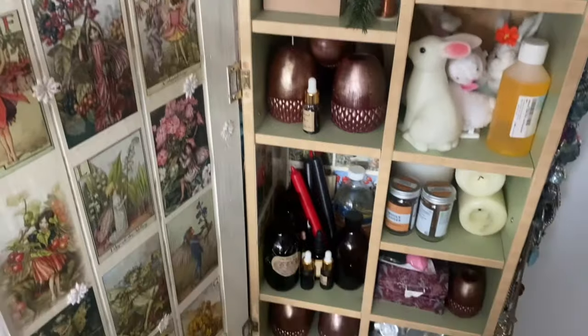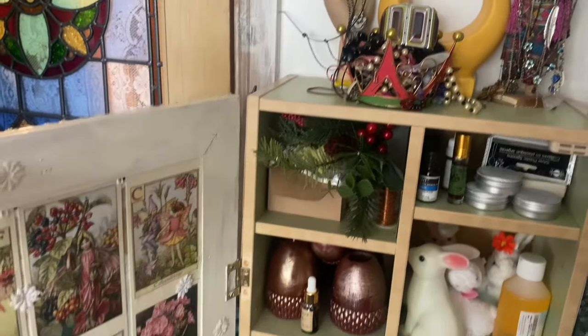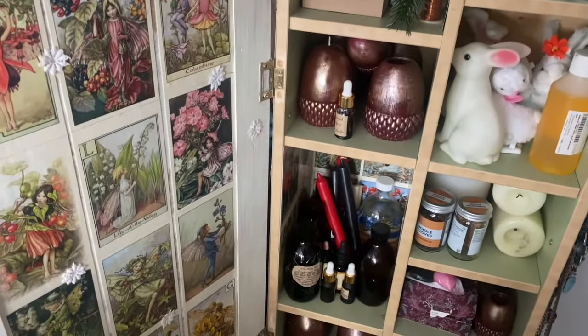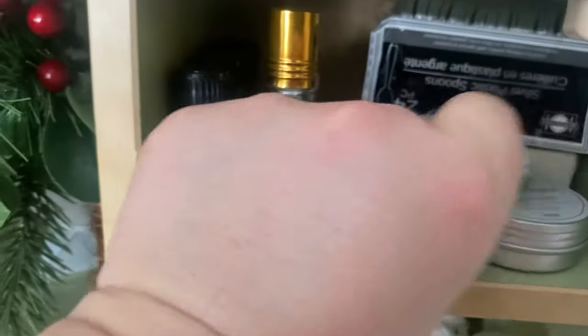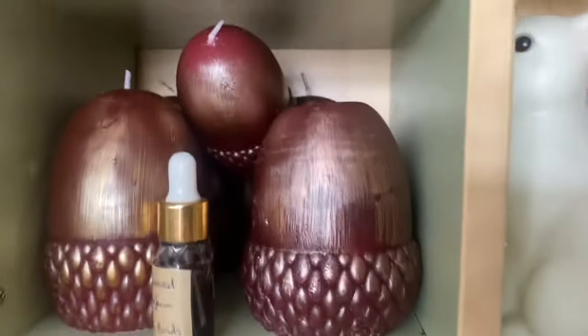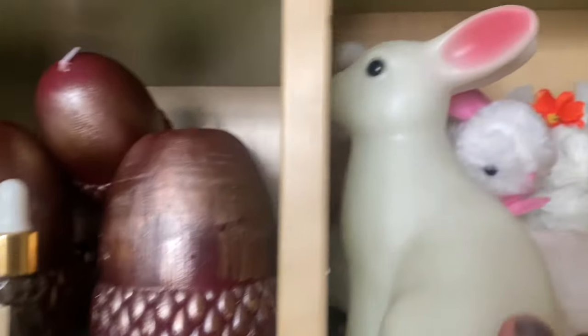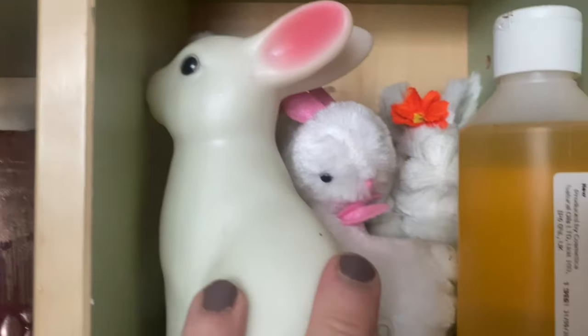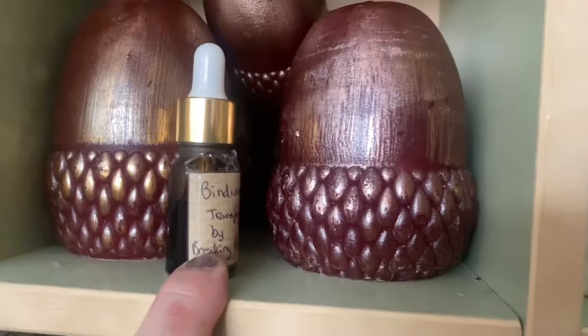Now, this used to be in my bedroom, but I've just recently decluttered all my bedroom. It was just getting too much. So this is downstairs in my spare room with my doll's houses. I've got more perfume oils, essential oils, some incense to burn, and different candles. These acorn candles are fantastic. I got those because they're linked with the Dagda. I've got altar objects, some oil, and some flower essences that I've used.